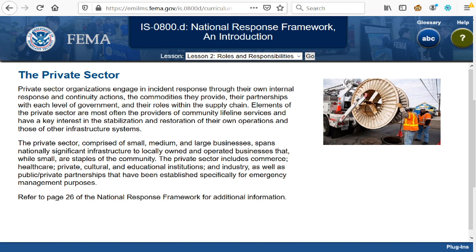Private sector organizations engage in incident response through their own internal response and continuity actions, the commodities they provide, their partnerships with each level of government, and their roles within the supply chain. Elements of the private sector are most often the providers of community lifeline services and have a key interest in the stabilization and restoration of their own operations and those of their infrastructure systems.